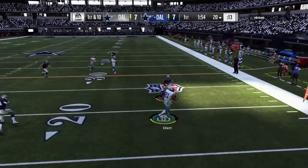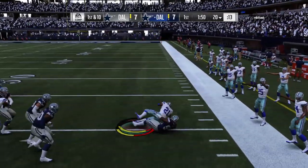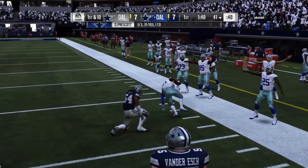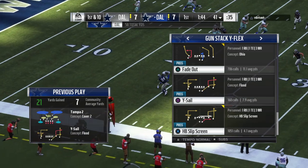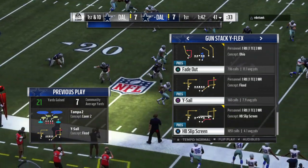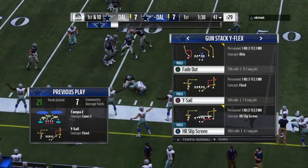First down, Prescott drops it underneath to Elliott. Fights through and now a crease. And they're going to get this beyond the 40 before he's taken down. And a nice gain of 21 yards. Just the first quarter, but tackling is going to be so important going forward. They've got to limit plays like that.